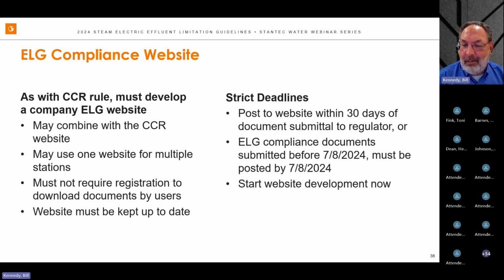Any compliance documents that are submitted before July 8th of 24 must be posted by July 8th of 24. So if your organizations are anything like the ones that I've worked with in the past, you have an IT department, you have your environmental department, you have your legal department, all of which have to work together to develop the website and to make sure that the postings are appropriate. You really want to start this dialogue and the website development process now.